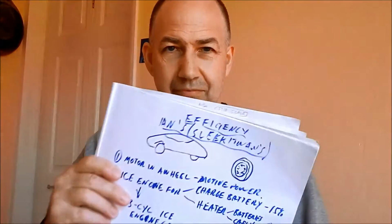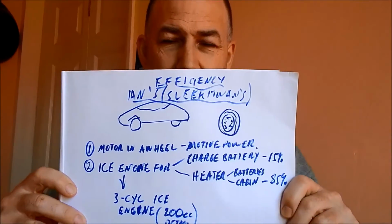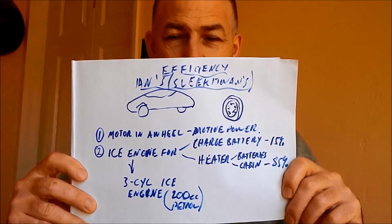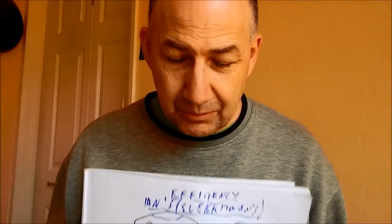So that's my design. That's Sleekitwan's design of an efficient hybrid vehicle. And if I had the money to make one, this is exactly how I would make it.